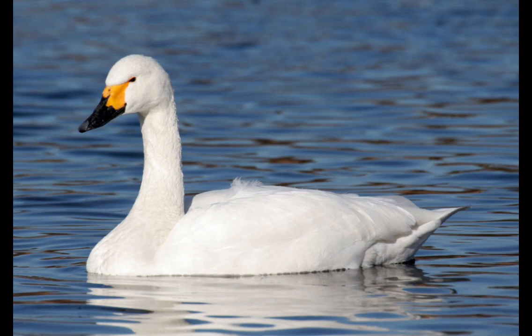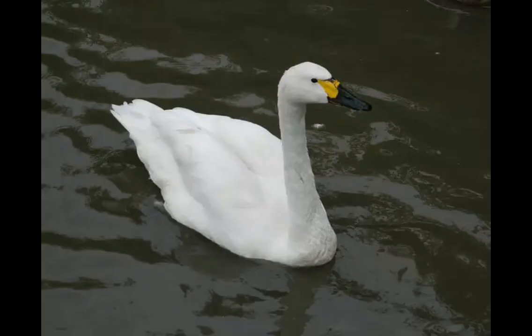During the winter months, Bewick swans can be found in wetlands, lakes, and estuaries, feeding on aquatic plants, seeds, and insects. They are social birds and form large flocks, sometimes numbering in the thousands. These flocks are often accompanied by other waterfowl, such as ducks and geese, and provide a spectacular sight for birdwatchers.